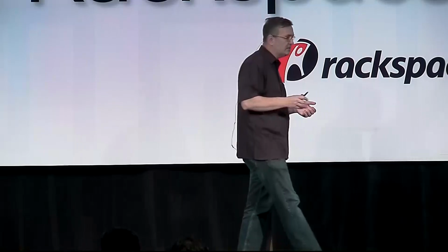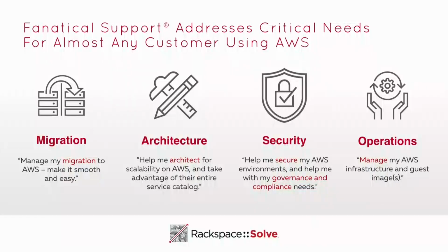Keeping up with all of those services and features can be a full-time task in and of itself. That's really my role. That's what I do for a living, and so it's very important that we have somebody around who can do that. When we started talking with customers about what they were looking for in their journey to the cloud, in their journey to AWS, we found that the use cases where they wanted us to help out really fell into 4 major buckets, and I'll talk about each one of them briefly: migration, architecture, security, and operations.